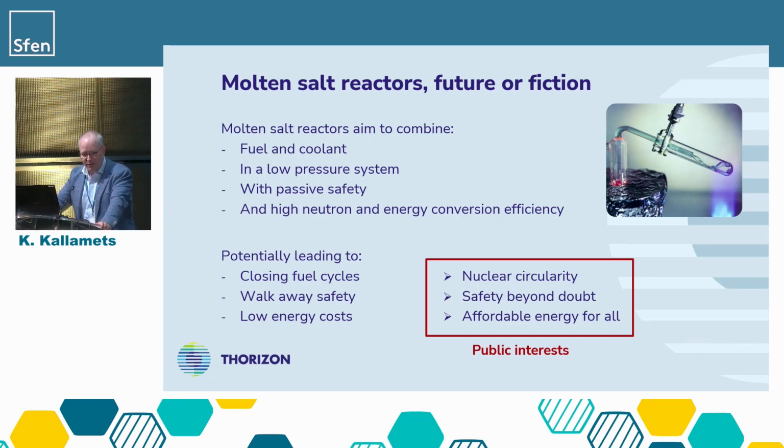But I would like to remind everybody that, in my view, nuclear circularity, so to make efficient use of resources and minimize waste, is a key concern of the public. And you need to take it into account in any nuclear scenario. Because if you start with nuclear, you do it for 80 or 100 years, and you need to have a good idea on how to resolve things that relate to future generations.